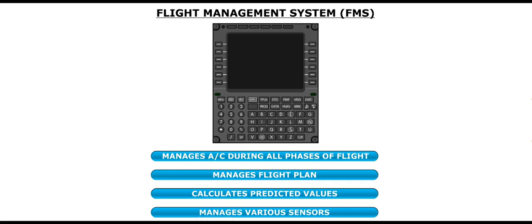The aircraft is equipped with a dual Flight Management System, or FMS. The FMS is the core of the aircraft's management system, and it is used to manage the aircraft during all phases of flight. The FMS handles the management of the flight plan, calculates predicted values, as well as manages the various aircraft systems sensors.